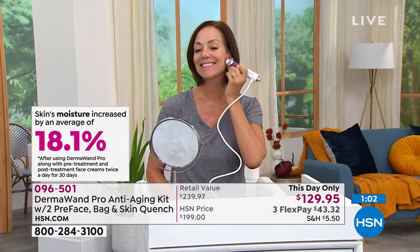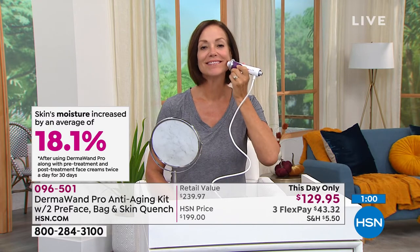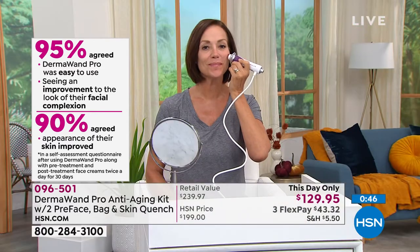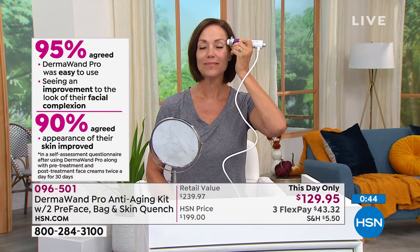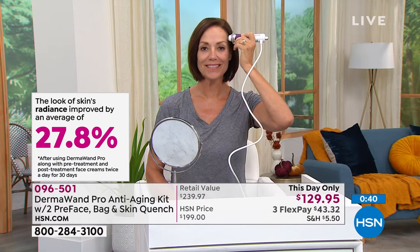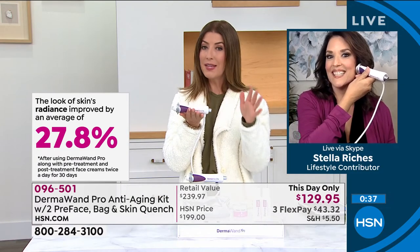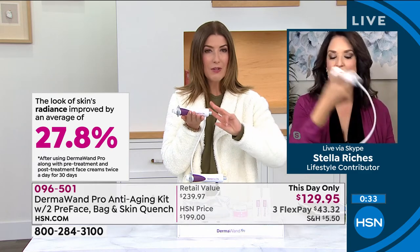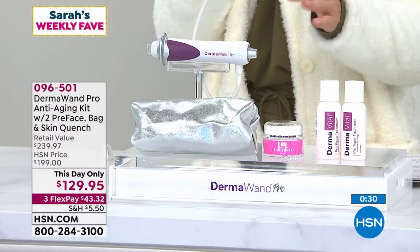So if all of those things sound good, and who doesn't want all of those things without an invasive treatment, without a trip to the spa or the clinic, this is a great time to reserve yours. It's all about the reliability, the quality of DermaWand. They've been around for 2 decades. Stella's been presenting DermaWand for 20 years. And that's why I think today, for the cost of one beauty treatment, you will have really a lifetime of use. And the other thing I love, there's no batteries you have to buy. There's no filters. There's nothing to replace. You just plug it in and go.